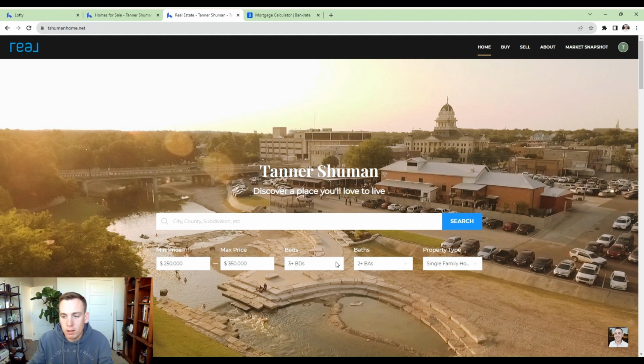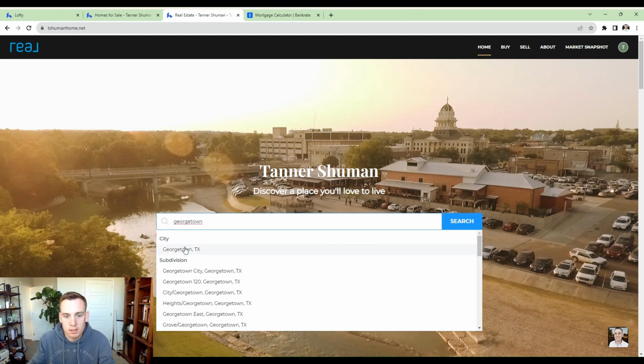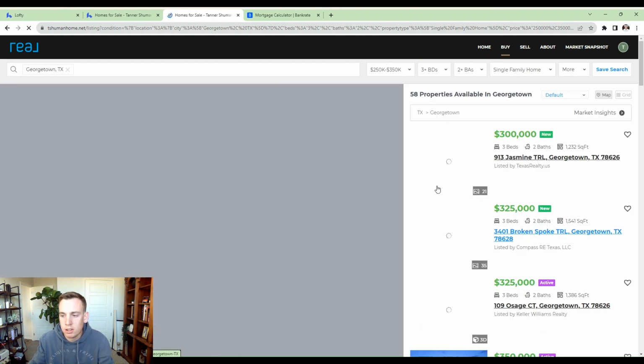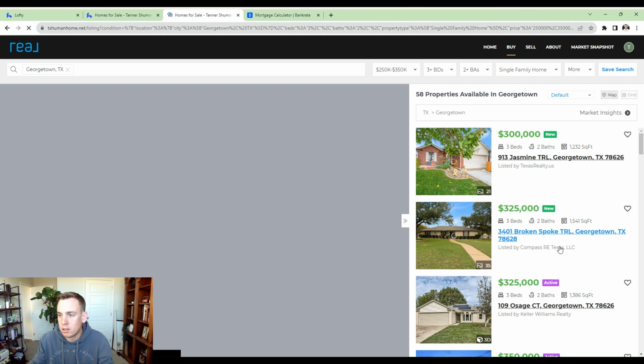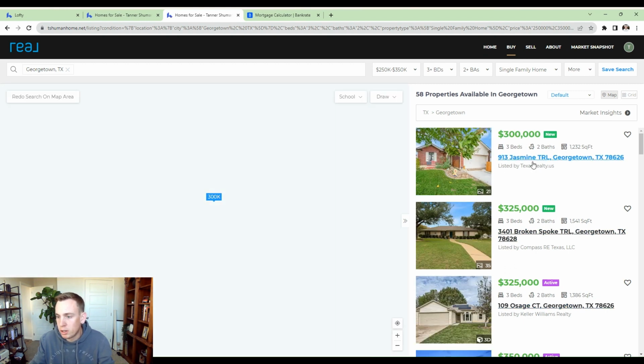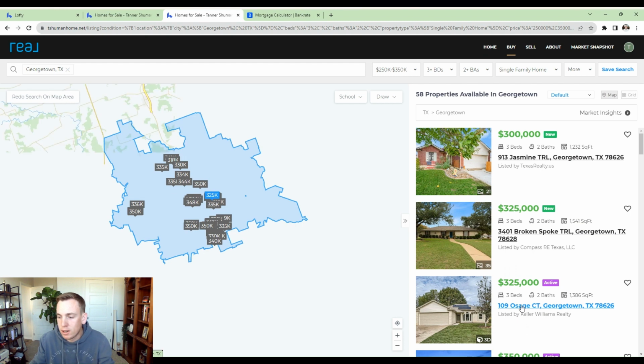So we're going to put in everything in the bottom right here that we're looking for. So we're just looking for a pretty normal house, and we're going to look in Georgetown since it's the fastest growing city right now in Texas. So then it's going to come up with multiple different houses up here for you. So we'll do a pretty normal one. All these ones look pretty good. So let's do this one.